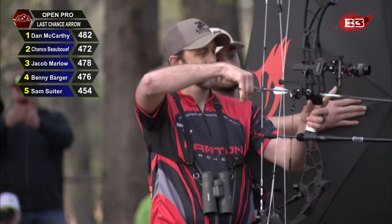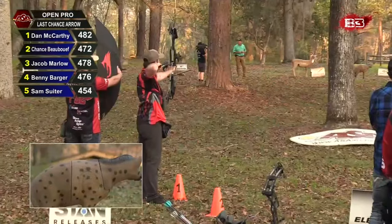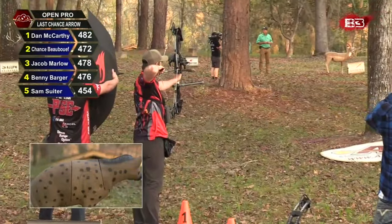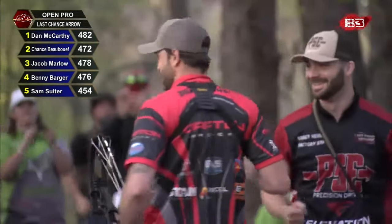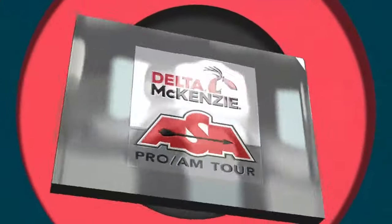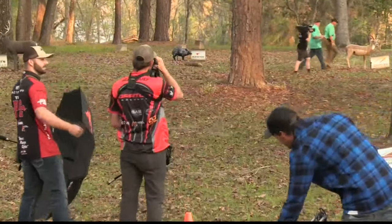You'll see a traditional long hold for Chance. One thing he switched to in the past couple of years that I've never seen him shoot in tournaments, he's shooting a thumb trigger. He's always shot a four-finger hinge forever. And he put it right where he needed to put it. That'll do it. That's going to get him a win, tied on score with Dan McCarthy, but he'll win on a single bonus ring. Wow, coming down to the final for the Open Pro category, and Chance Bobeff back on top again. And he does it in fine style.